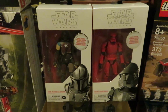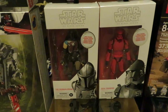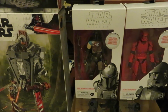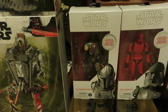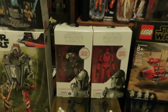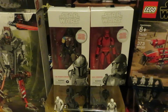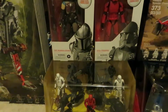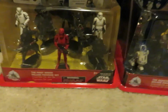Now, I've seen some Force Friday videos where some people got the Mandalorian in a kind of bronze box. I have not seen that. I've only seen him in the white box and the black box. I've yet to see the bronze box for the Mandalorian. So I got both these Black Series figures at the Disney store. And moving on down, I got these two figure sets, both at the Disney store.